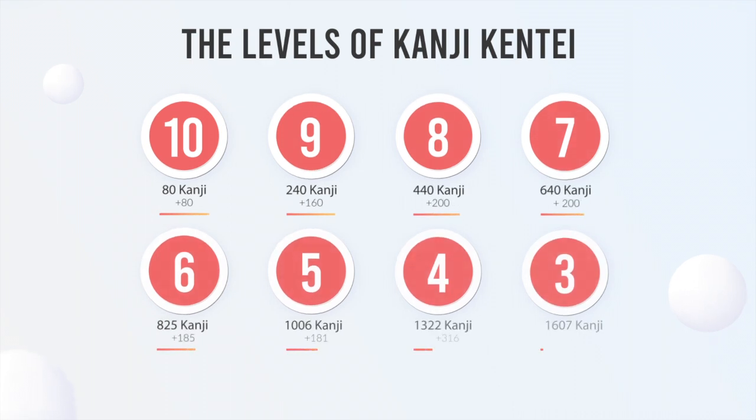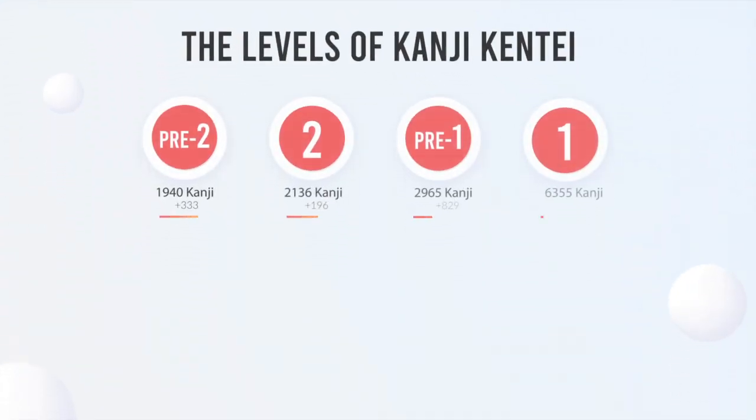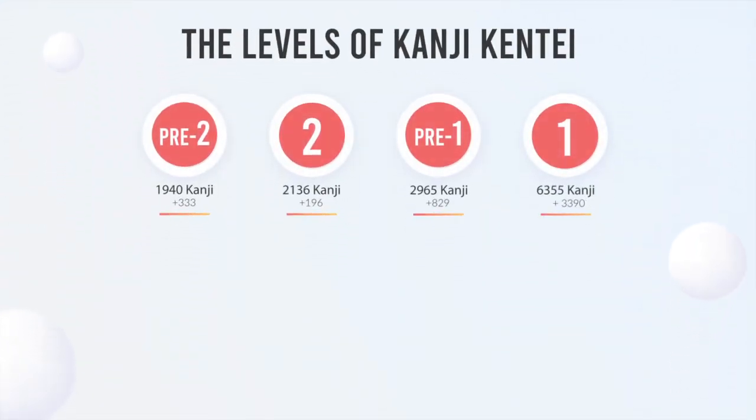The Kanji Kentei is a kanji proficiency test aimed at native Japanese speakers to test their knowledge of kanji. Also known as kanken, the test has 12 levels from 10 to 1, 10 being the easiest. You can see here that the number of kanjis required steadily increases and then rapidly increases as you get to the top 4 levels. Levels 2 and 1 are split in half: Pre-2, 2, Pre-1 and 1.